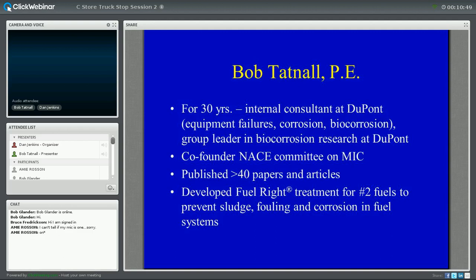And for the last almost 20 years, I've been working on developing and getting people to understand the fuel rate treatment for number 2 fuels to prevent sludge fouling and corrosion problems. And that's what I want to talk to you about.